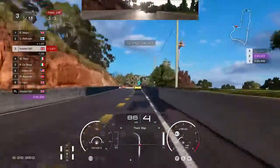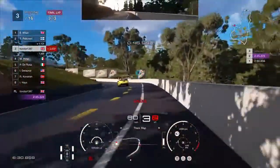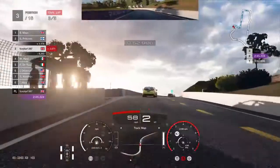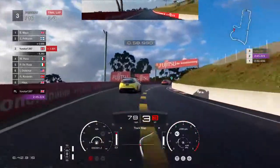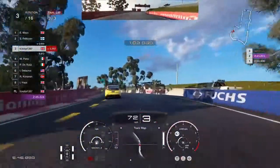Because those of you who do drive in reality, as some of you probably might not know, I don't actually drive in reality. So those of you who do drive would know this is a numb feeling. I have done driving lessons, but they don't really help me much in race driving.